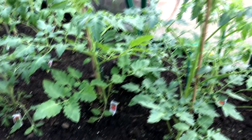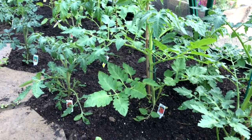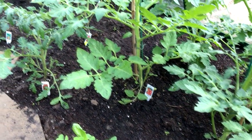We also learned how to trim tomatoes. How do you trim tomatoes? So there are two kinds. Which one's trimmed here? Most of them are trimmed.